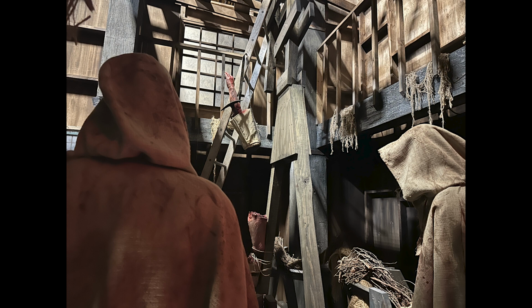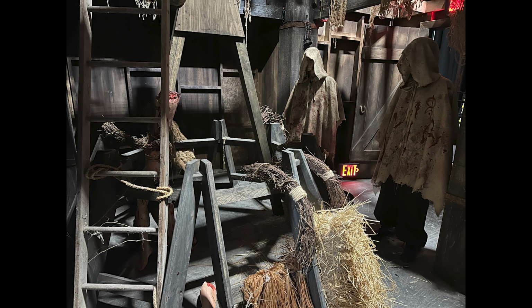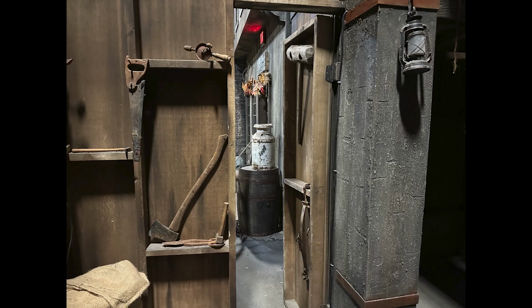Now, the first room that we walk into after the entrance facade is the sawmill room. Now, this sawmill room has a ton of different things in it, including a statue scare, a hidden door, which they call an egress route. So if a scare actor needs to get out of the room, they can use that hidden door.